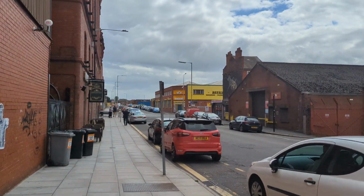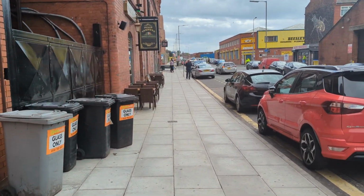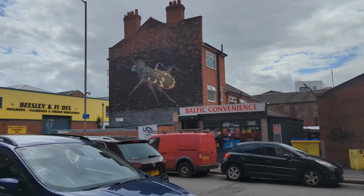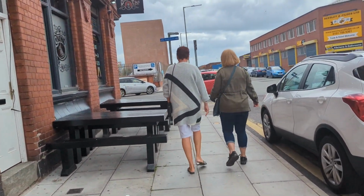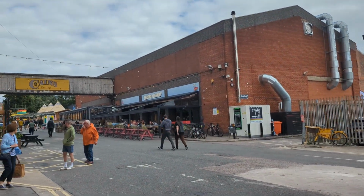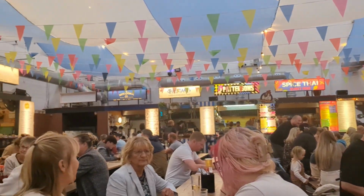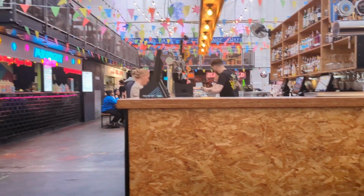Here's Punch Darmies. The brewery Tap on the corner as well. There's a few places to get beers around here. There's a better look at that beetle. And there's the Baltic Market on the right. So much like some of the other food markets we've been to, lots of different stalls in here, huge bar, other stuff down there as well, and we just order on the app.